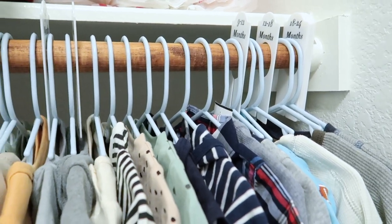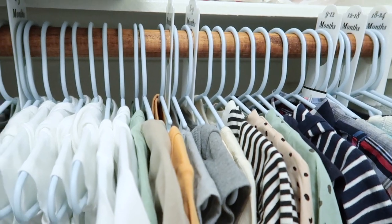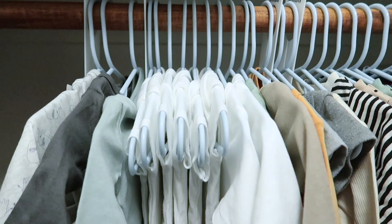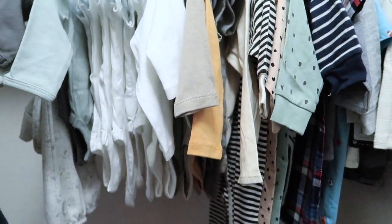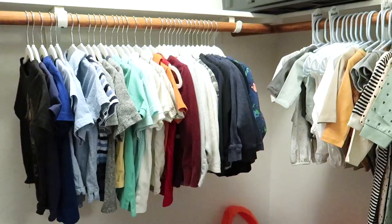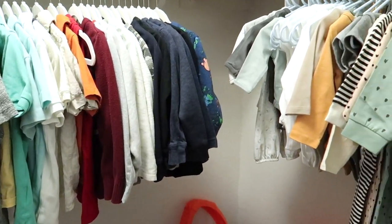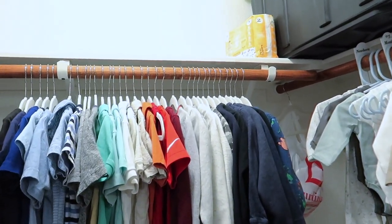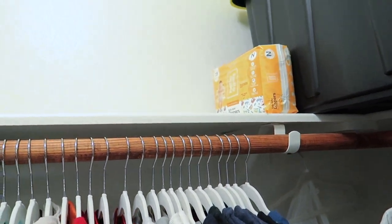Okay, here's the finished closet. This right here is the newborn side. Everything looks very nice and put together. I love all the matching hangers. This is the three-year-old side. See how everything color coordinated makes it look very nice. We cleaned off the top of the shelf so that we can start storing diapers up here and other baby things.